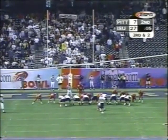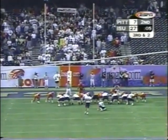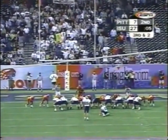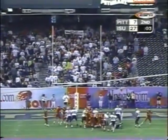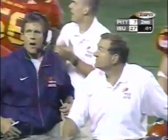Nick Lotz is on to attempt a 23-yard field goal to make this one a little closer, heading for the locker room at halftime. Somebody got a piece of it, Steve. No good.